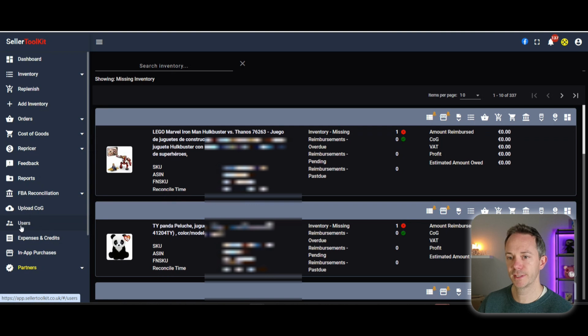I can't click on here because it's going to reveal all 9 members of our team. So I won't do that. And then again here, expenses and credits, where you add all of your expenses and any credits you've got. And it gives you a pretty accurate P&L. And then there's in-app purchases and any partner programs that they run also.